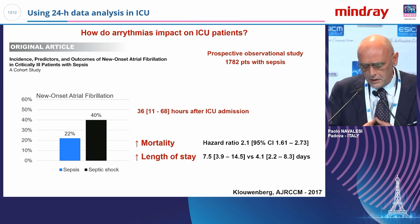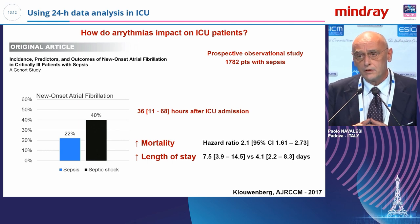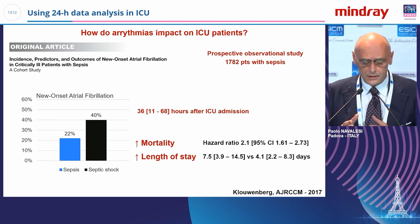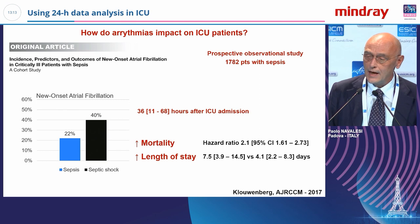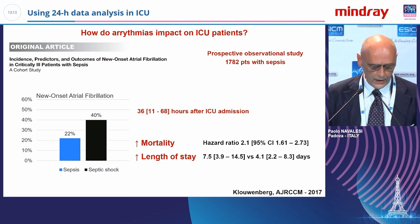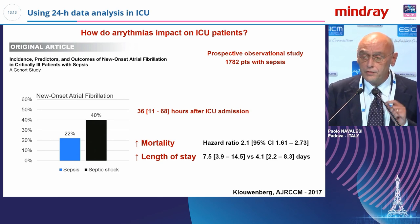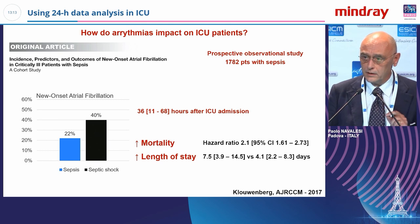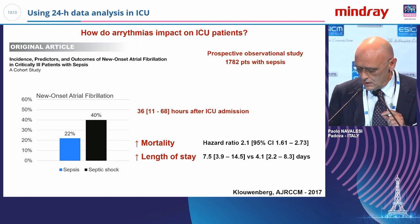Let me start from a well-known consideration. This is a cohort study published in the Blue Journal a few years ago, where the authors showed a high rate of arrhythmias in patients with sepsis, and an even higher rate of arrhythmia in patients with septic shock. And this was related independently to mortality and to prolonged length of stay in the ICU.